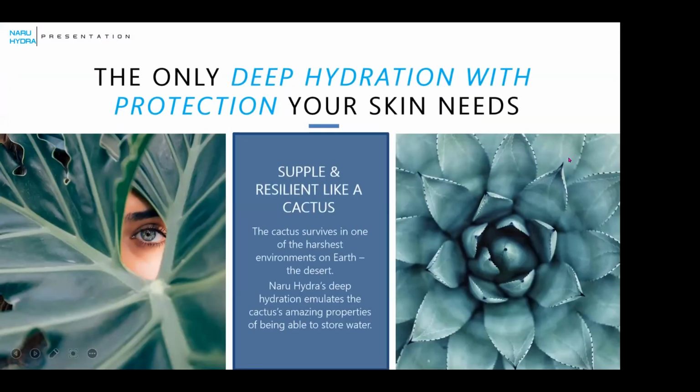Okay, so next one. Naru Hydra is the only deep hydration with protection your skin needs. If you look at this picture here, it's like a cactus. You know, if you notice a cactus, or the nearest you can see in your garden, maybe aloe vera, you can see that cactus survived in one of the harshest environments on earth, the desert. Naru Hydra's deep hydration emulates the cactus' amazing property of being able to store water. So you imagine there's a protection there, but inside, just like aloe vera, if you cut it, you can see that inside there's a lot of hydration. This is the protection that you can give to your skin.